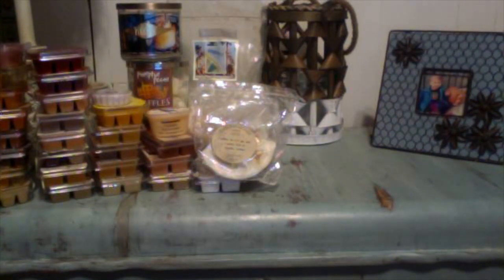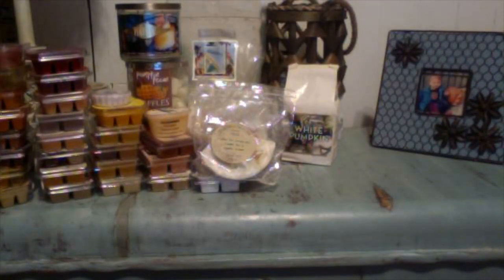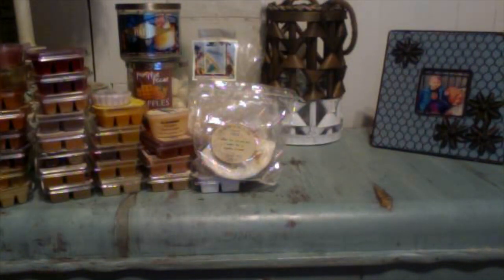I forgot this Bath & Body Works. I think it was originally a White Barn collection, but they brought it out in several variations and repackages last year. White Pumpkin. I absolutely adore this scent. My warmers are empty right now. Perhaps we're going to put this on. Let's melt something.